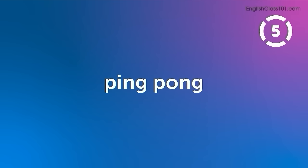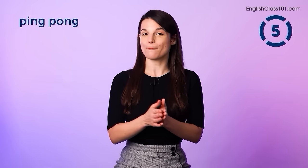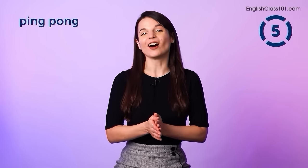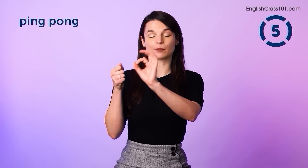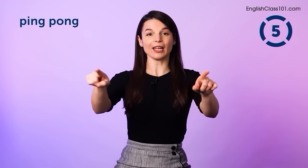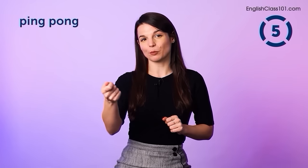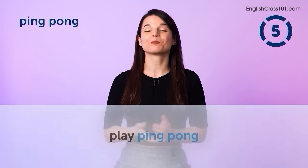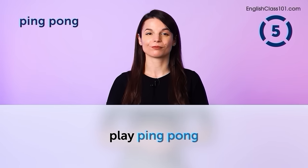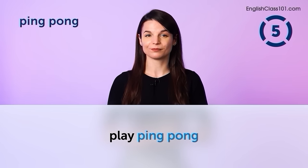Ping pong. Ping pong is a very popular game. It's played with a paddle and a small ball, and there's a table with a net across the top. You play the game by hitting the ball across the net at your opponent. Here's an example. Play ping pong.